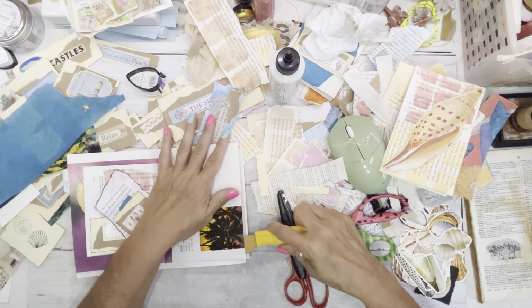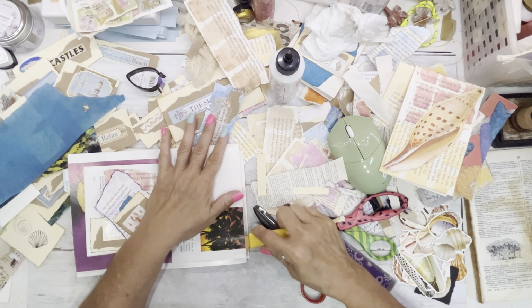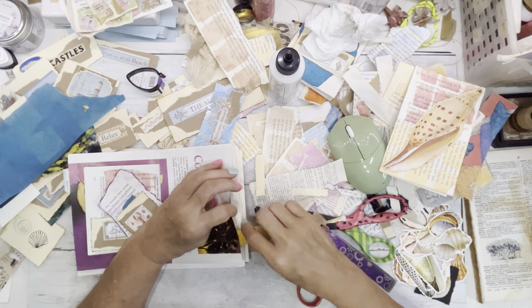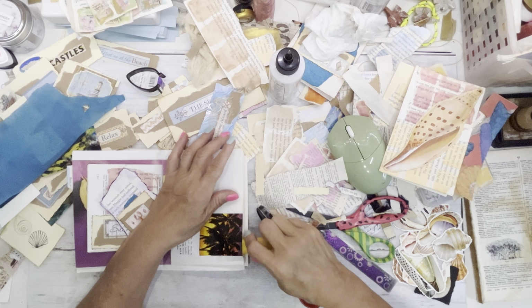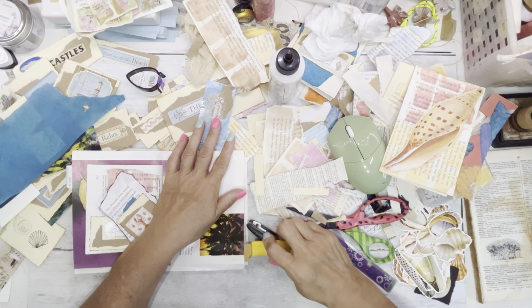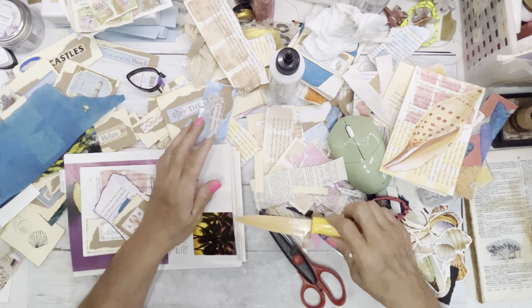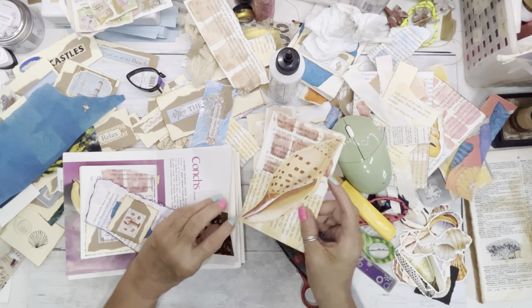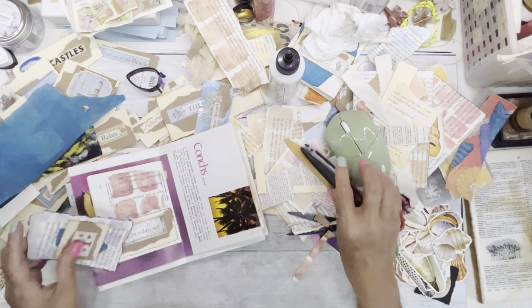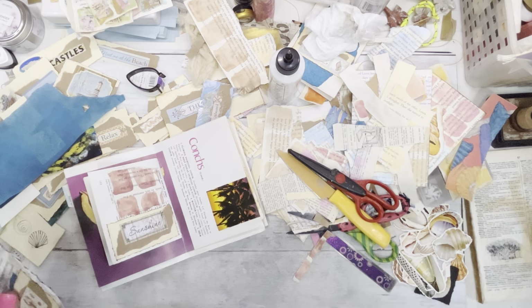And that just helps it. So, you know, if the glue came up too much, you can kind of just wiggle it very gently. Because if you have a heavy hand like I do, you're going to rip it. Okay. Hopefully that fits. There. Yay. Okay, cool.